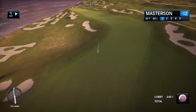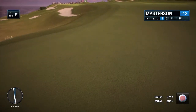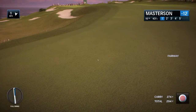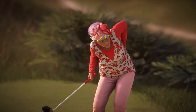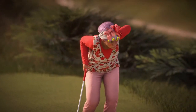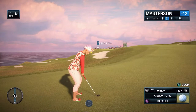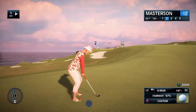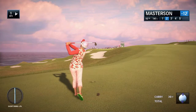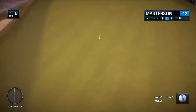Beautiful looking shot right here. And safely on the fairway. Once again, a good lie. That makes such a difference. Takes so many variables out of play. This one will play a little bit longer. It's up the hill to that green. This is a good looking shot.